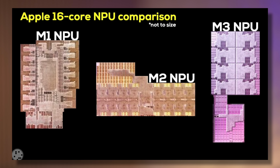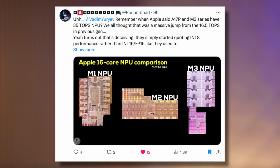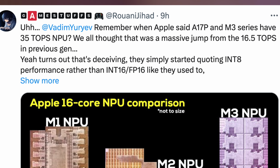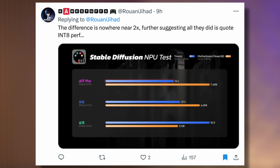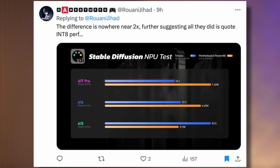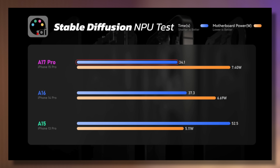But what we just realized right now is that Apple actually used marketing mumbo jumbo for their A17 Pro's neural engine. Apparently, Apple said it has 35 TOPS of NPU performance, but it turns out that all they did was change their methodology and started quoting INT8 performance, which is basically twice as easy as the FP16 that they used before. So in reality, we didn't really get that big of an improvement in terms of actual tests like this Stable Diffusion test at the cost of even more power.